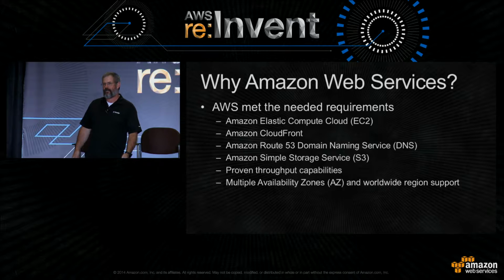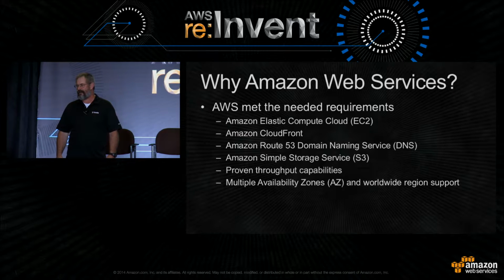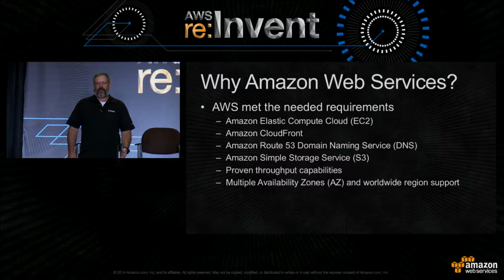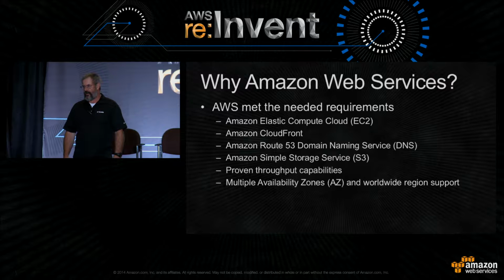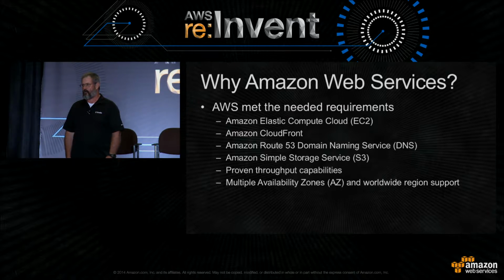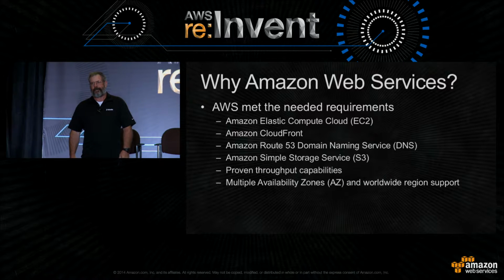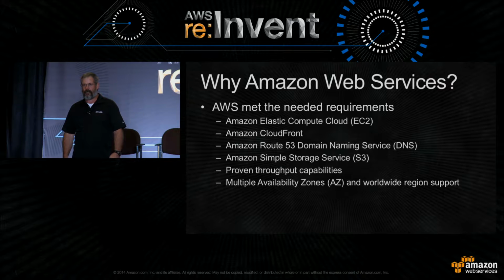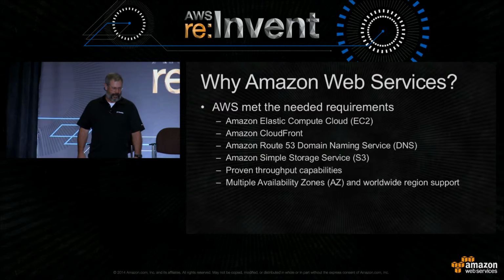We were looking for a robust set of DNS services, so Route 53 provided us that. It's also getting better and better every day. Some of the newer announcements have been very helpful for us. We had some experience with S3, and we thought S3 was going to support us very well, so we're very happy with using S3. We also knew that applications like Netflix were running, so there was no question about AWS being able to provide us with the throughput that we needed. A lot of our guys had been trained on reference architectures and how to properly design and architect applications for AWS, both on the infrastructure side and the application side, so we were comfortable with that.